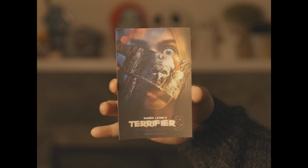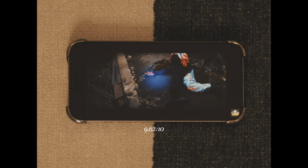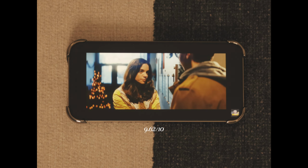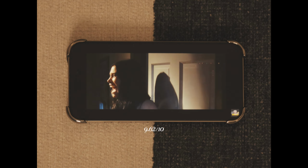Two movies I want to go over real quick are two of my favorites of the year thus far. The first one I'm going to talk about is a Halloween staple this year, Terrifier 3. Never seen a second of any of the Terrifier films before October of this year. I saw the first, second, and third one, of course, all in the month of October. The first and second ones were nothing to write home about in my opinion, but this third one, my God.